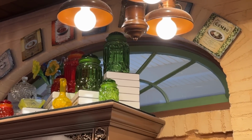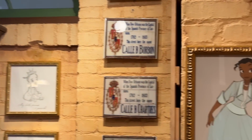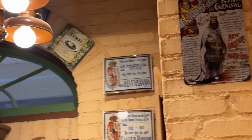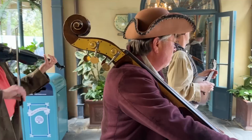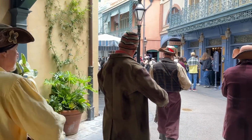And then as always, behind the register and on the walls, there's always so many fun storytelling devices to make whatever shop you're in feel like it's part of the story or the narrative of the land that it belongs in. These guys, I keep bumping into these guys.